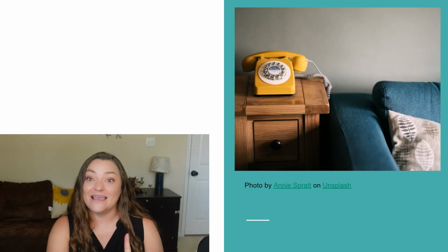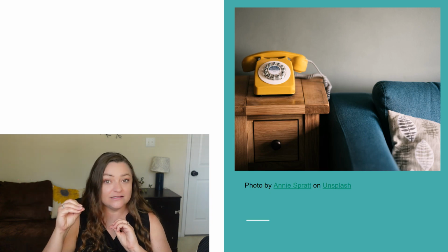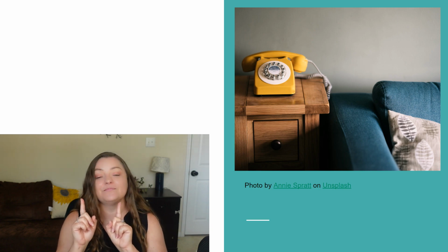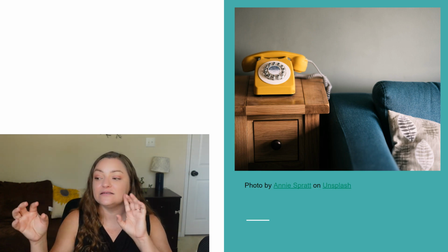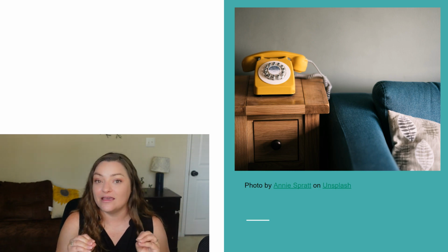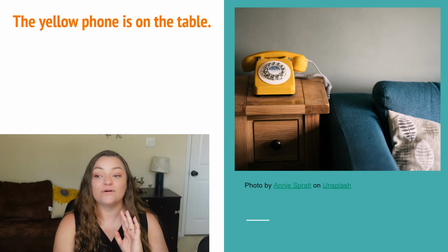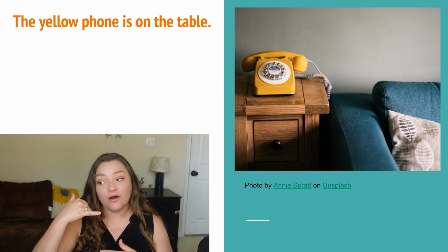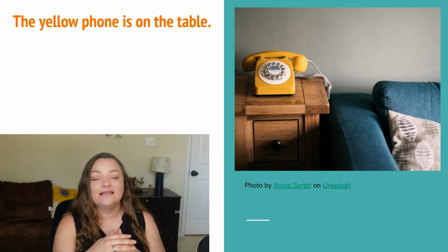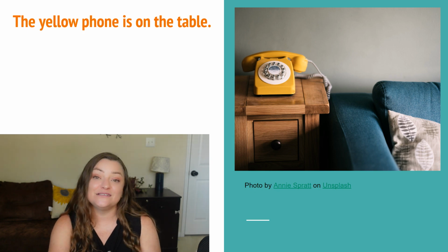Good. Okay, now we're going to get really tricky. Ready? We're going to combine colors and prepositions. So look at this photo and tell me where things are. Okay? And what color they are. Kind of tricky. For example, the yellow phone is on the table. What else do you see there?